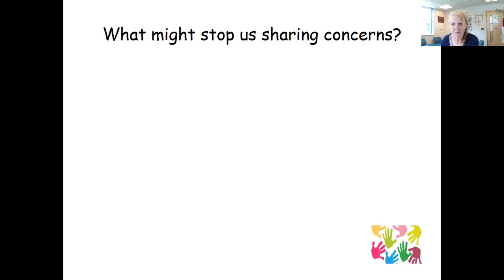But we know that we have a duty of care to report any concerns that we have, and we share that with our families right from the moment their children come to Fishbourne Primary School. That always has to be paramount. It has to be our priority. That if there is a safeguarding concern, that is shared with the appropriate professionals.